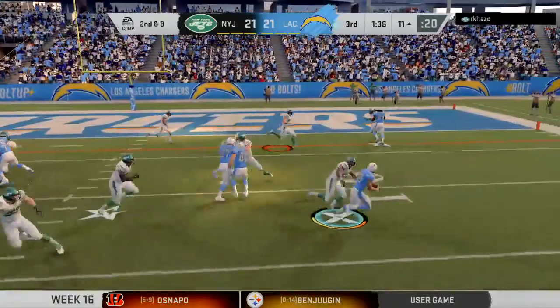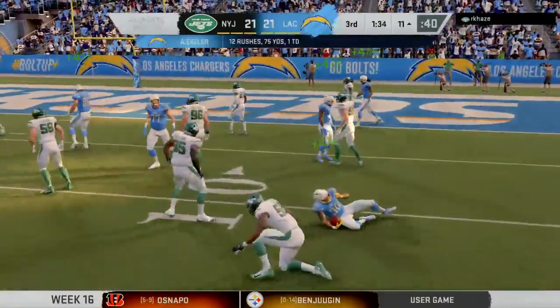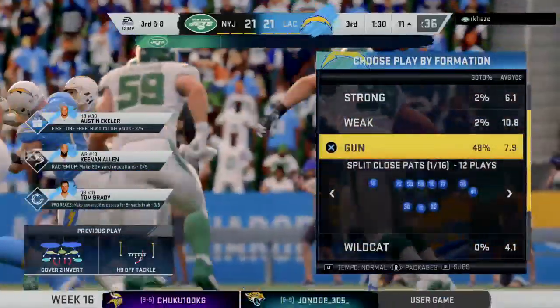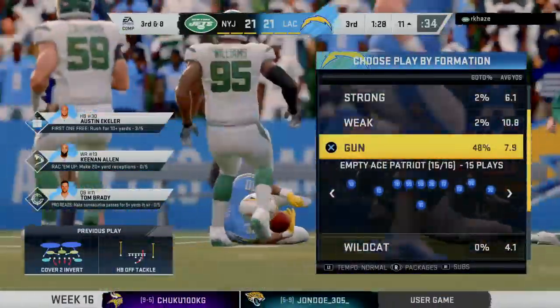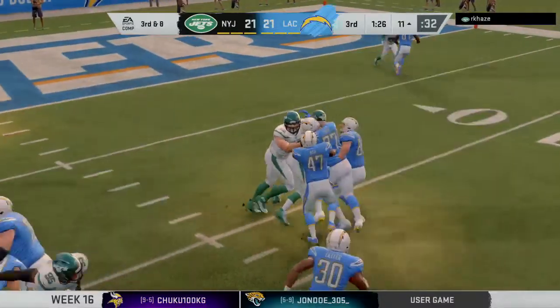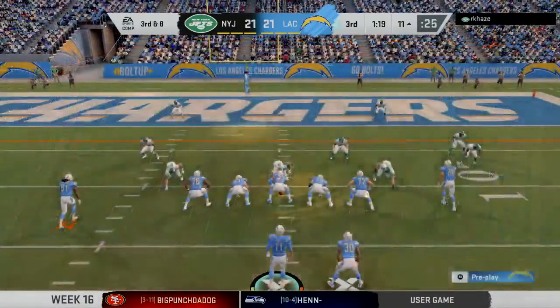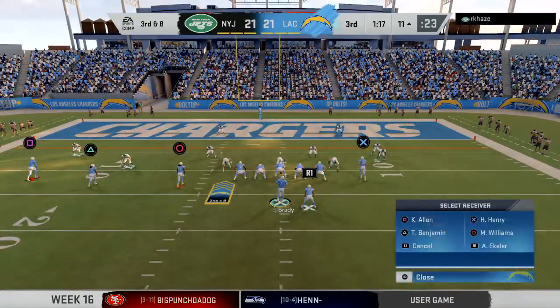Going on the ground with Eckler. Looking for a crease, can't find one. Stopped at the line of scrimmage. Officially no gain on the play, and they're left with a 3rd and 8. I know that speed is the hallmark of today's NFL game, but the key to good rushing defense is still having your linebackers set the edge.